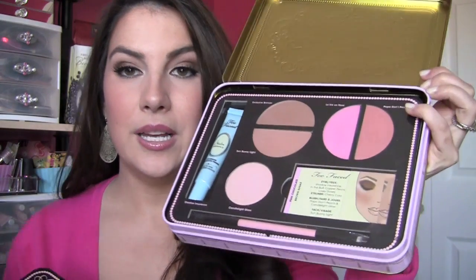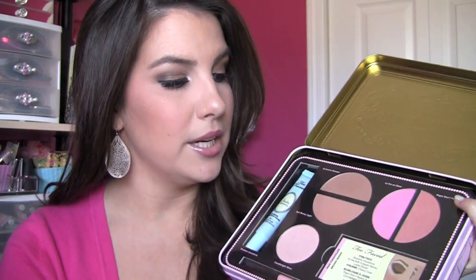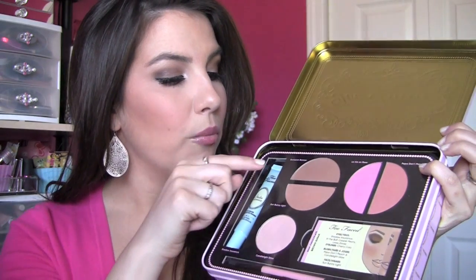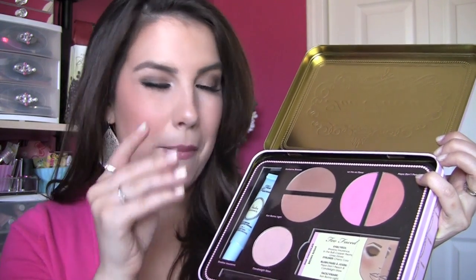face products as well. Just starting with what's on the bottom here, you are getting a couple of different shades of bronzer. One is sort of like a deeper matte color.